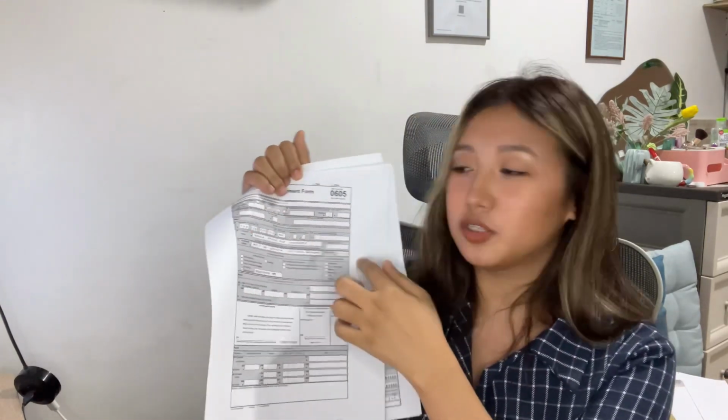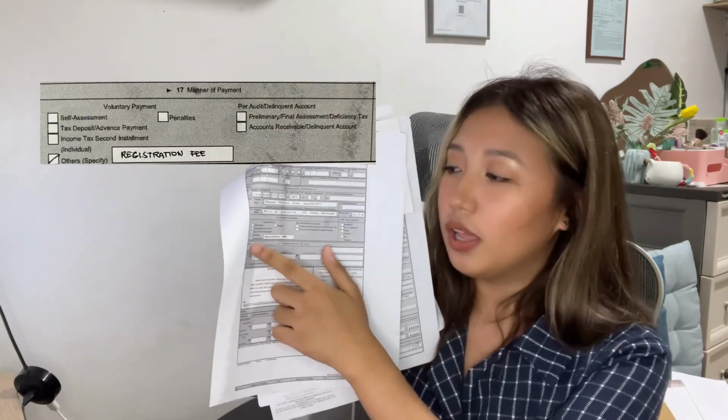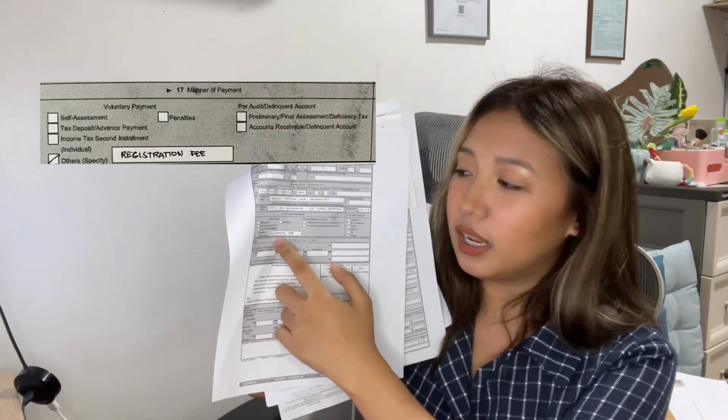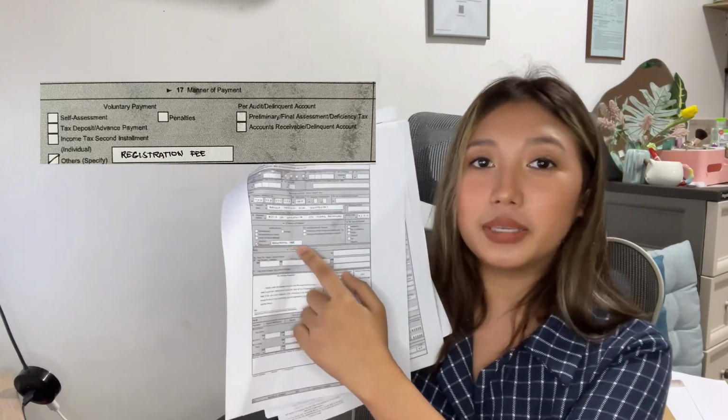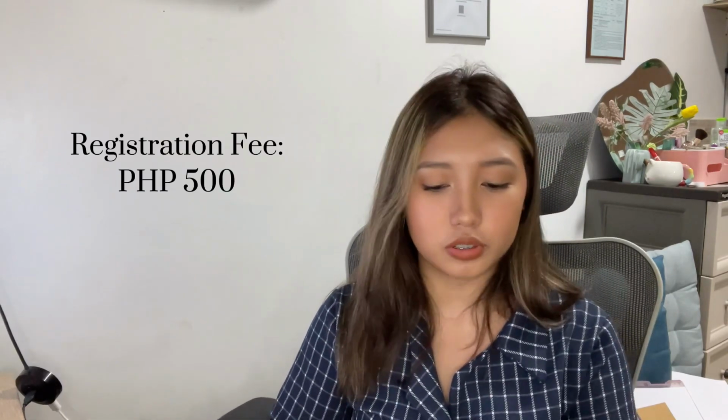So, ang next form na kailangan po natin is yung BIR Form 0605. Ito po ay payment form. Siyempre, ilalagay niyo yung mga details nyo dito. And then, sa manner of payment, kung makikita nyo dito, i-check nyo po yung others and ilalagay nyo is registration fee. So, basically, ito lang yung form para mabayaran nyo yung registration fee ni BIR, which is 500 pesos.